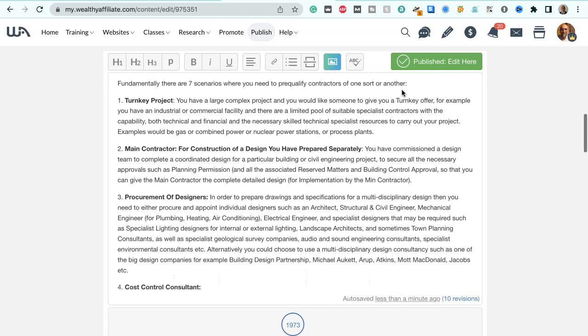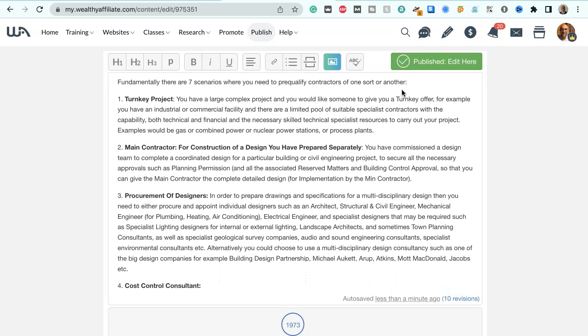Fundamentally, there are 7 scenarios where you need to pre-qualify contractors of one sort or another. Firstly, a turnkey project. You have a large complex project and you'd like someone to give you a turnkey offer. For example, you have an industrial or commercial facility. There are a limited pool of suitable specialist contractors with the capability, both technical and financial, and the necessary skilled technical specialist resources to carry out your project. Examples would be gas or combined power or nuclear power stations or process plants.